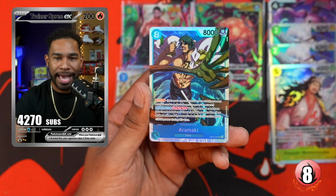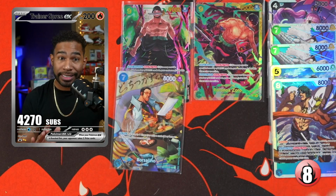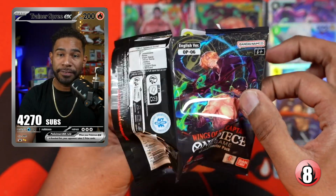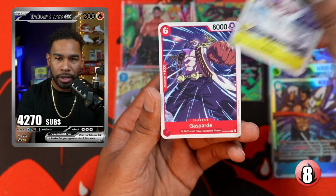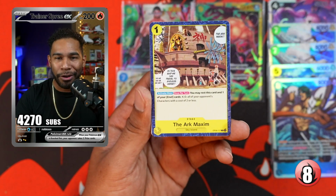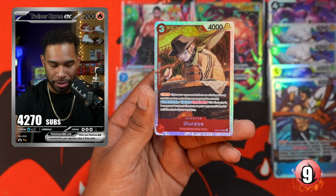Reject and Aramaki. Like I said, ladies and gentlemen, I am only on episode 260. There are 1,122 episodes, I believe, at the time of this filming. So some of the people I really don't know. Like, I know Land of Wano is later on in the series. So I know the Alabasta, Skypiea, and all that stuff right now. I know who Shiki and all they are.